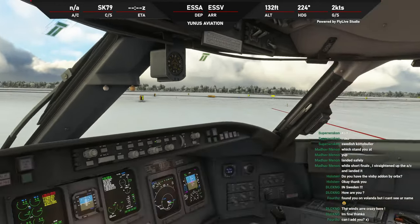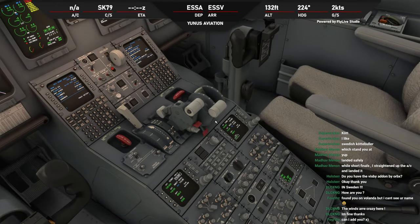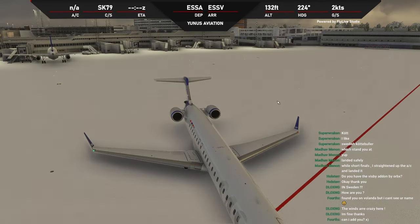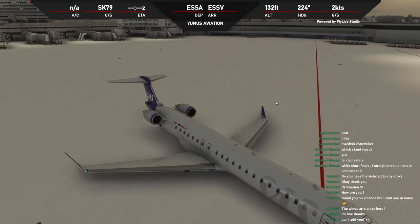Alright, starting engine number 2. I'm sorry, engine number 1. Clear the ILS approach runway 01 left, listen to 343.